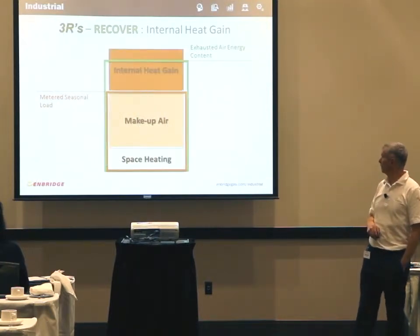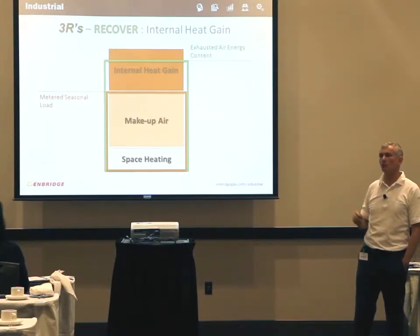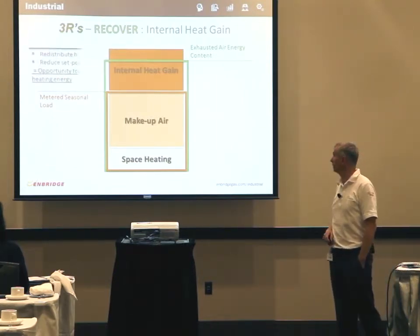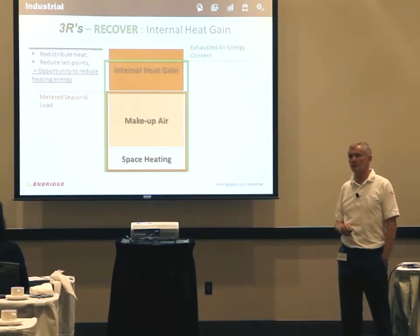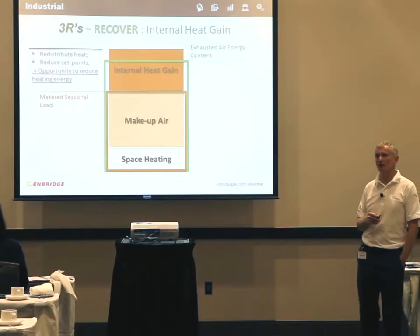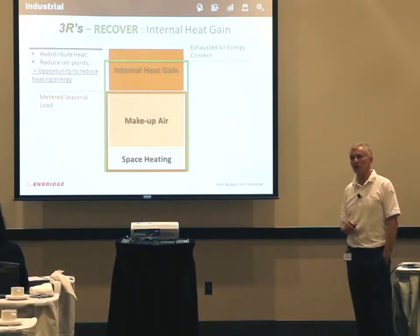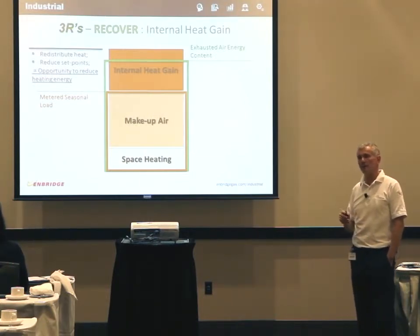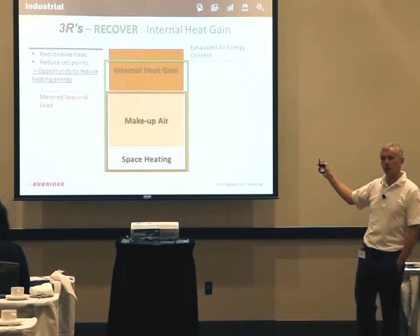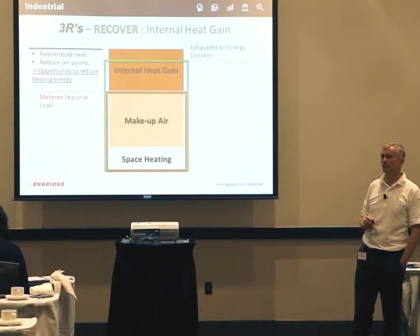Conversely, if my internal heat gain exceeds what my exhausted energy is when I add it to the seasonal load, that means I have opportunity to redistribute that heat. It means that in some areas, my facility is really hot. In the others, maybe cold. Or it might be nicely warm everywhere, and I can reduce the set points. Either way, that's opportunity to reduce the heating set point.